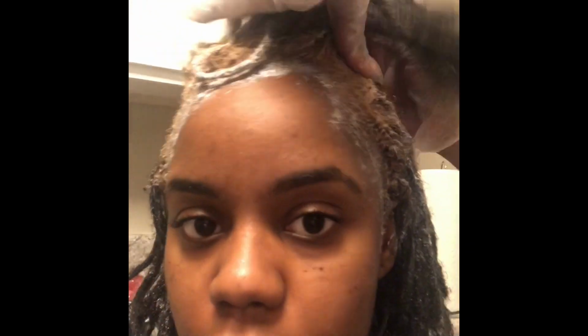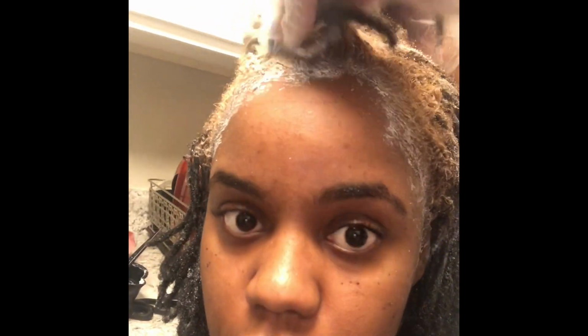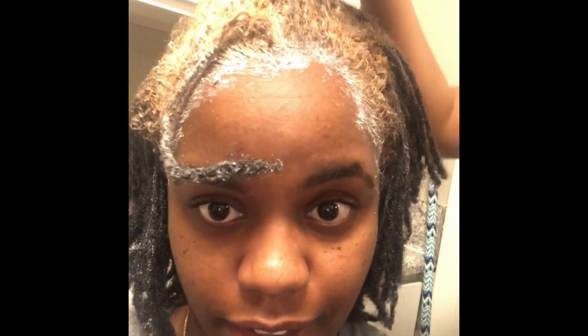Bleach my hair and not have enough to actually do my whole head. So like this is definitely a story of my life. But you know what, maybe if I can just tether it, you'll look like a real ombre.